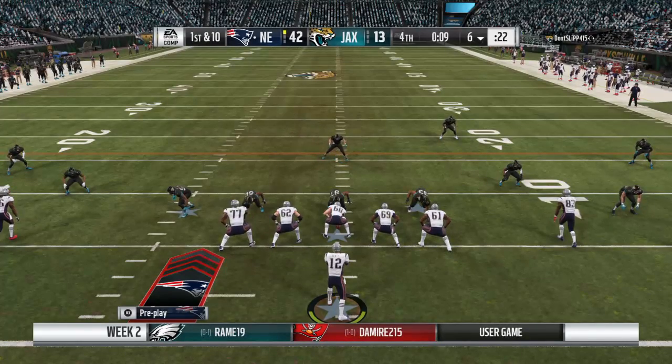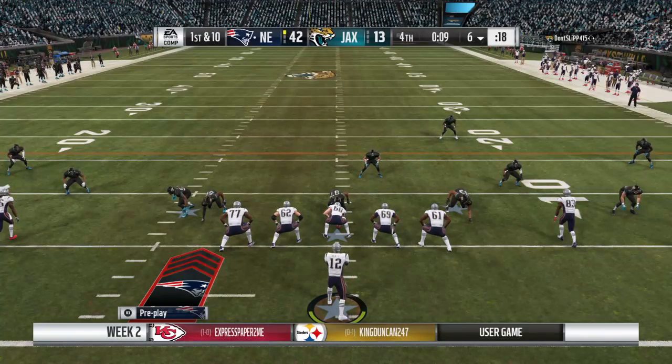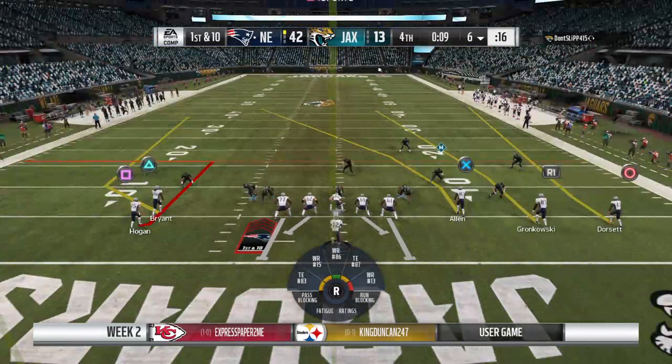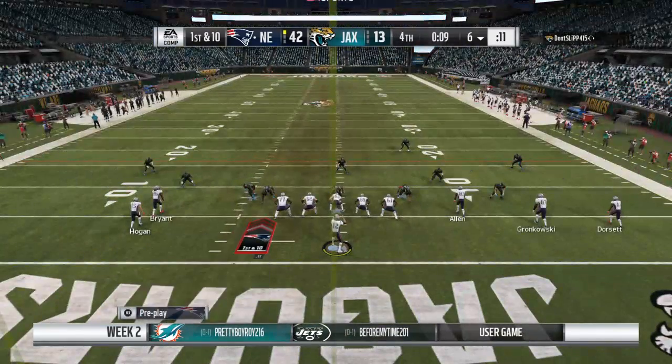Hey, blue 20! Hey, 20! Mike smoke boat. In your face. Check it! Sugar!